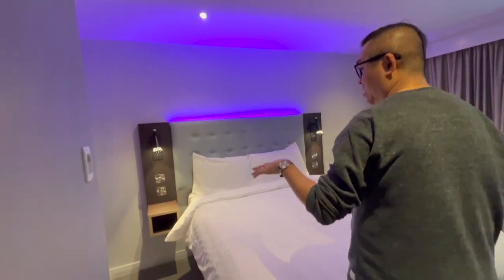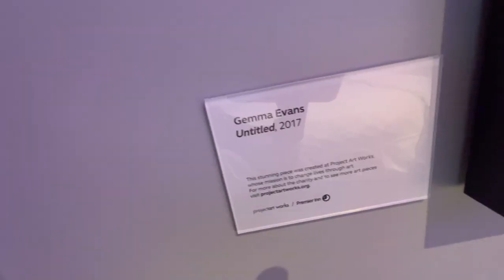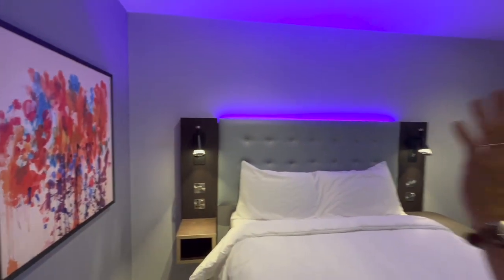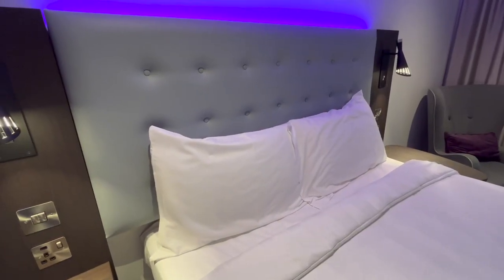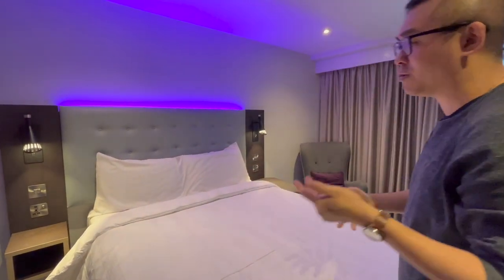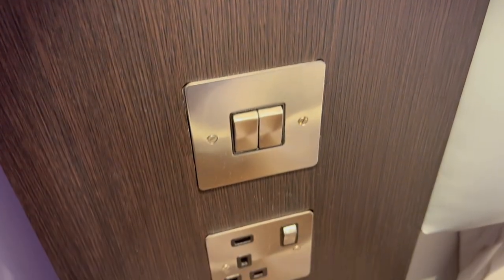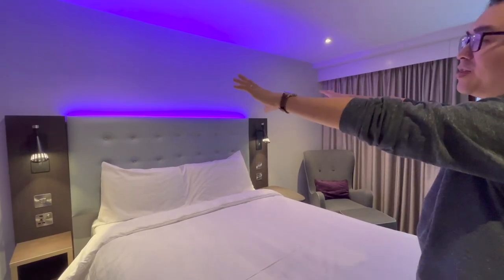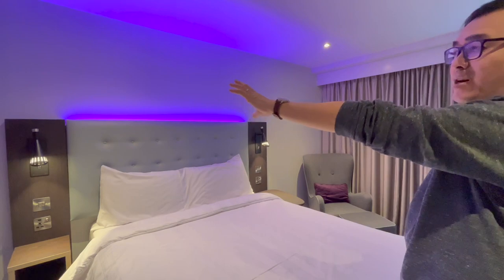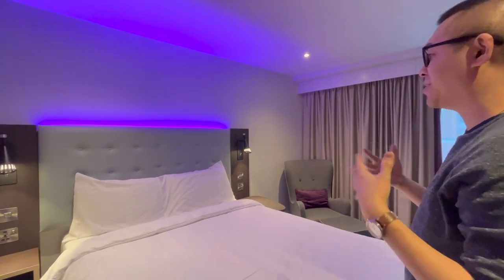So there is a nice painting by Gemma Evans, and it's untitled, and it was produced in 2017. I think it might be like an abstract art of some sort. You have this, I would say, like a king size bed, and there is a soft bed to lean on for when you want to do any reading or gaming or whatnot. There are sockets on both sides, and I like the fact that the back of the board is illuminated with the purple, which is synonymous with Premier Inn, which goes with the colors that they have.